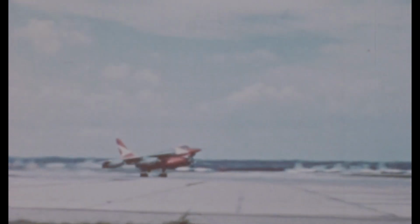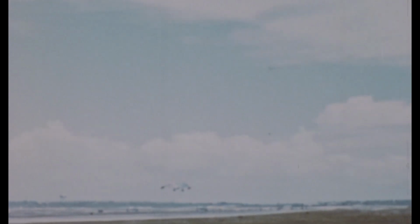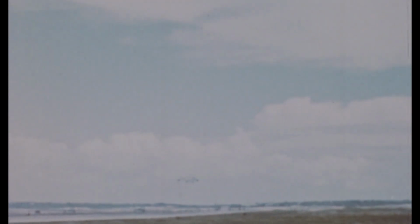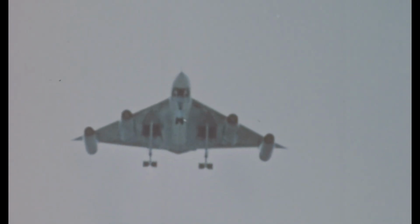Now, let us take a look at the type of mission the B-58 is designed to fly as a high-altitude intercontinental bomber. In typical operation, the aircraft will take off from a U.S. base loaded to its maximum gross weight of 163,000 pounds. It will then climb to an altitude of 29,000 feet, assume a speed of Mach 0.93, and cruise 2,800 nautical miles to a refueling rendezvous with a tanker.